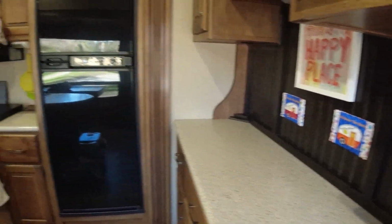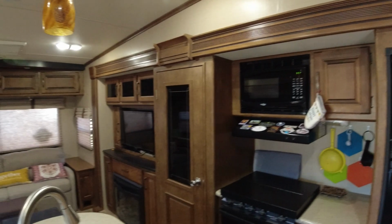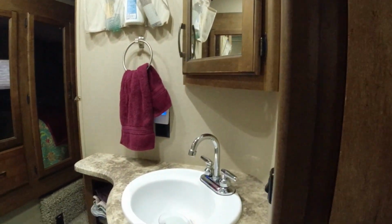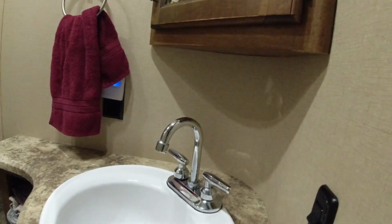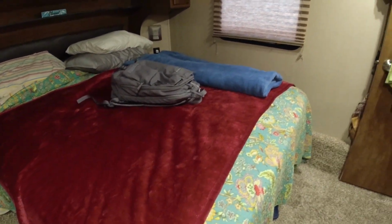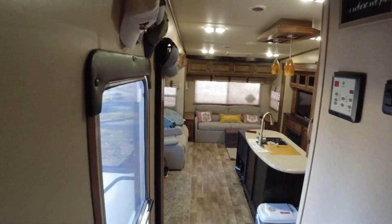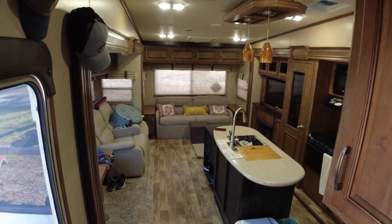Countertops are cleaned off, cabinets are secured, and now it's ready for the slides to come in. Oh, upstairs, nothing's on the bathroom sink. All the toothpaste, toothbrushes, soap, all that's cleared off. Towels are in their spot. Then in the bedroom, you know, sometimes we put stuff on the bed to travel with. And everything's ready now. Slides will be coming in. And the inside is done.